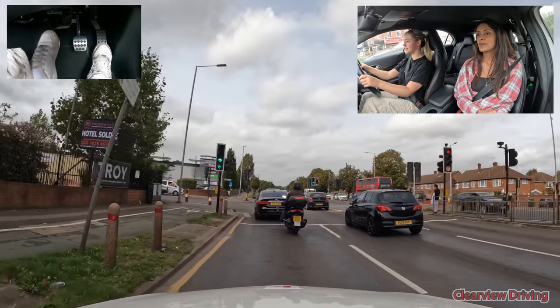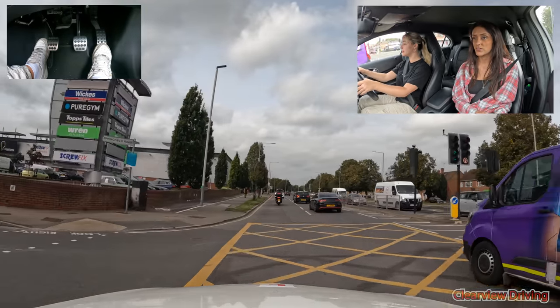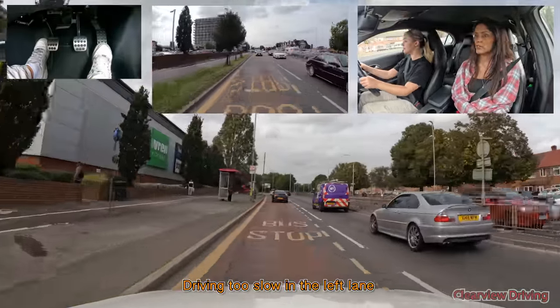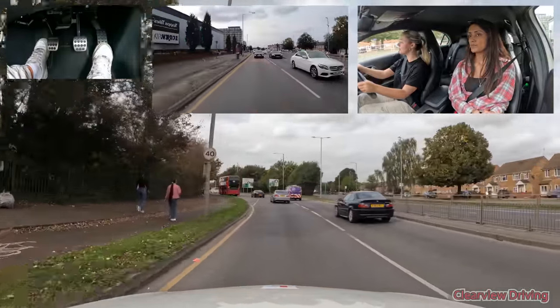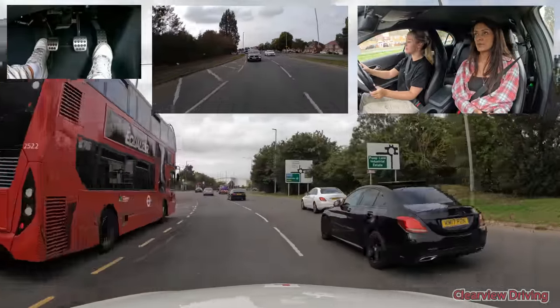When should I move over to that? As soon as you can. Start signalling that you want to move over first so you have a better chance of moving. Match their speed, by the way. No one's going to let you in if you're slow. Go right on the roundabout and take the third exit, A312. Move over at this point.